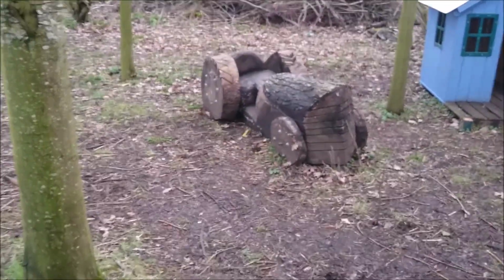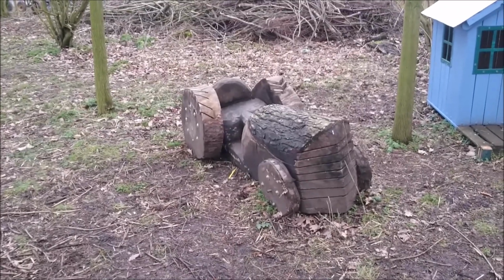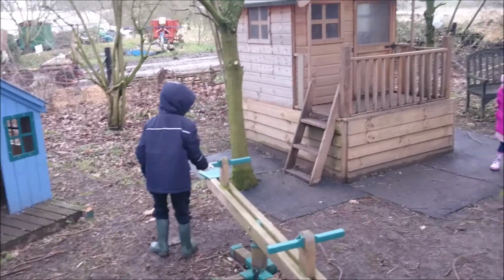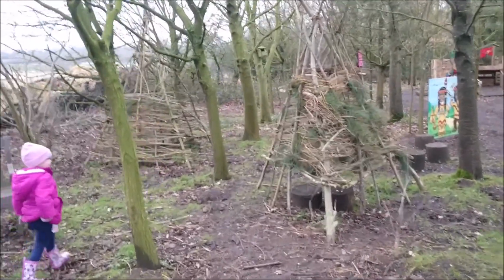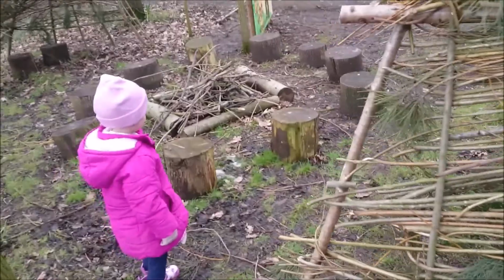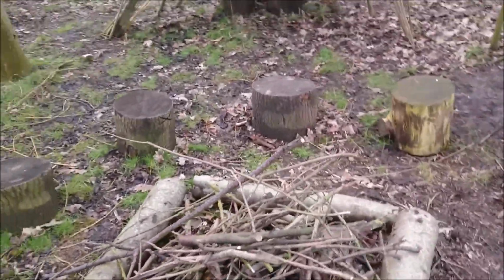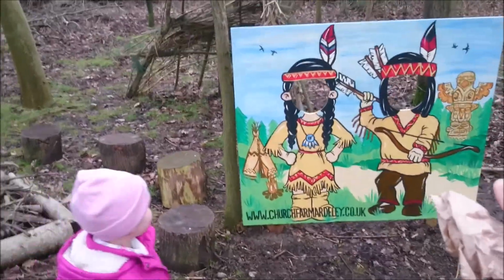Look at that car! Can you see the car made out of trees? Look! Alfie, do you want to sit in the car? Yeah. Go on then. That's the seesaw. Can you see the little huts, Connie? Yeah, look. There. You're walking right beside one. Look. That's a hut. We could have a little fire here, Connie. Oh, yeah. Look, yeah. Go stick your head in there. Go around the back.